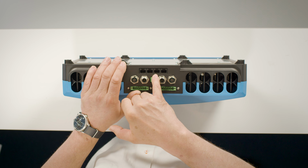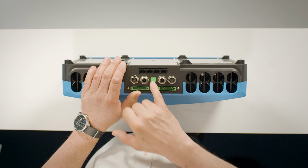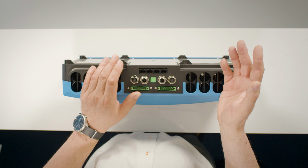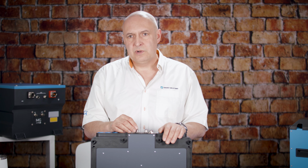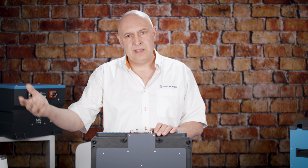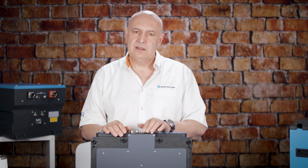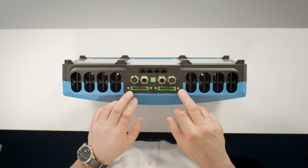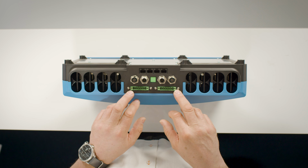So we have the RJ45 ports, if you're choosing to use that connector type, and we have the M12 connector ports if you're looking to connect that type. And there's no reason why you can't mix and match. So you could have M12 to the batteries with M12 batteries, and then go off to your system in RJ45. They're just paralleled within the unit. In addition, we have some hardwire connections here.